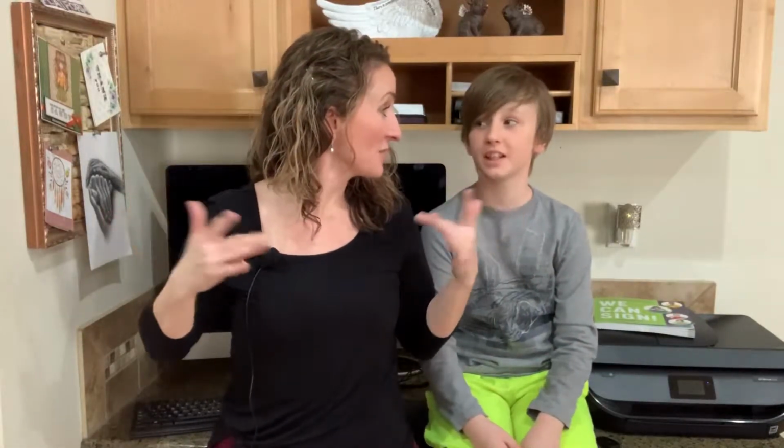Next one is the sign for excited. For this one, you make flat hands with the middle fingers and go up like this. Excited, excited, very good. Also, if you go like this, it's thrilled. This is also the same as another sign that we've done. Do you remember what that was? What's up. It's also the sign for what's up. If you put it in a sentence, people will know which one you're talking about, but they are the same sign.